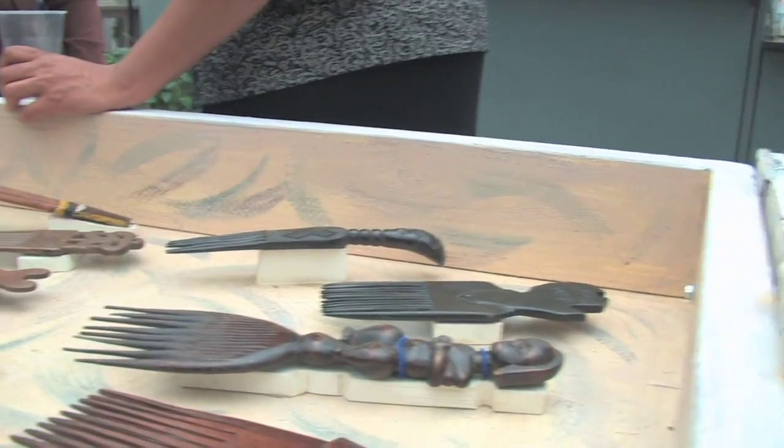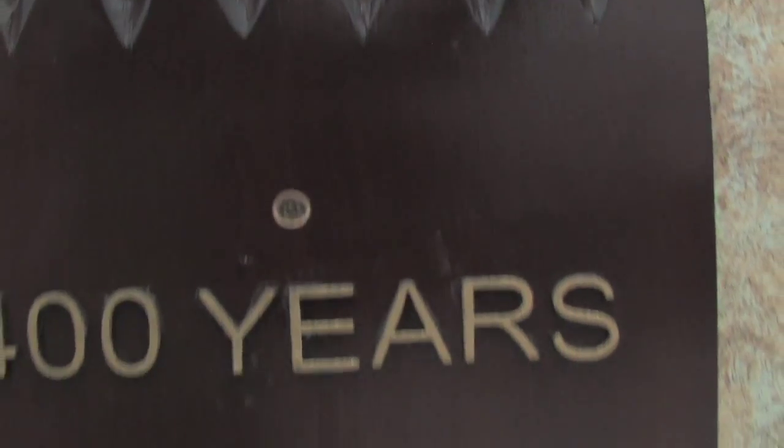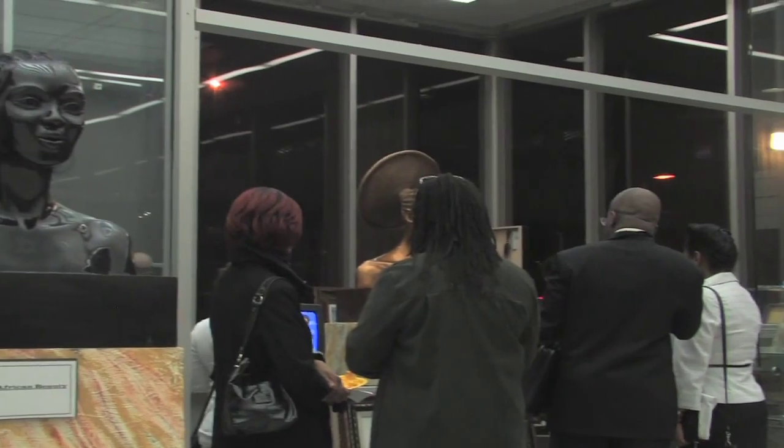And also, I think my favorite was the combs that came from Africa, because what it did was explain what the 400 years was about and gave me a better perspective on social status in the African communities back then.